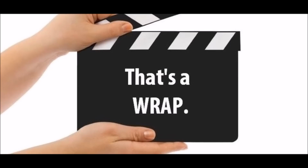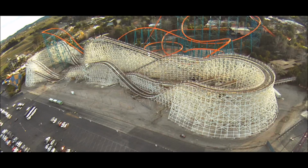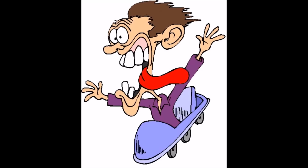That about wraps up this episode of Ride Facts. For all of you roller coaster junkies like me who are wondering where Colossus is, don't worry, I'll be covering it in a later episode since the upgrade of the ride is technically a new ride altogether.